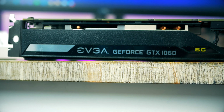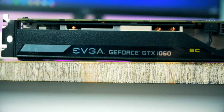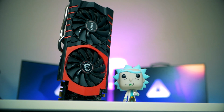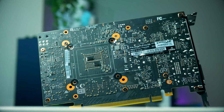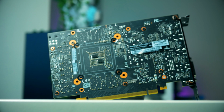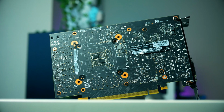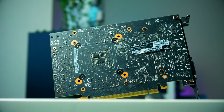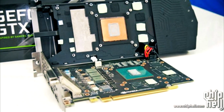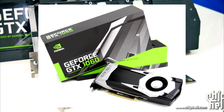Now something worth also pointing out is that this card does not support SLI, unlike the 970, for example, that we looked at a couple of weeks ago. Anyway guys, in case you're wondering, why did they make this card so small? The answer to this is pretty simple. VGA has simply gone with Nvidia's reference PCB, and honestly I didn't really know about this until I actually looked this up, and look at this, boom, there you have the answer.